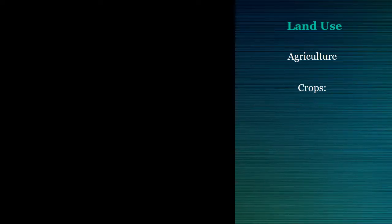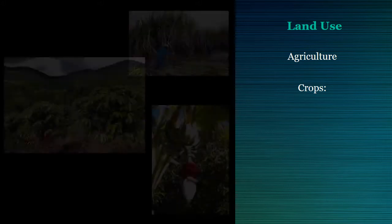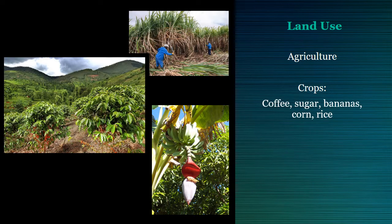Moving on to land use for agriculture, we have crops being coffee, sugar, bananas, corn, rice, among other things like grapefruit, papaya, coconut. They don't have commercial farming. It's usually smaller farms that grow things for market. They are great importers of items, so they don't grow enough to sustain their population, so they still import sugar and corn and rice for their consumption.